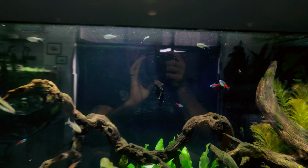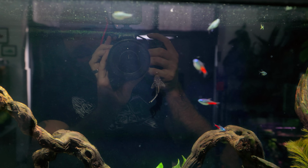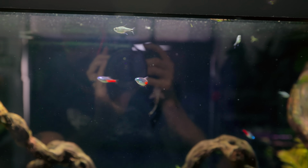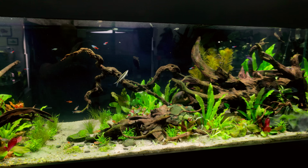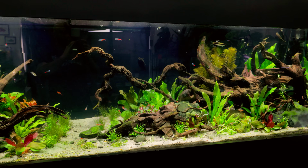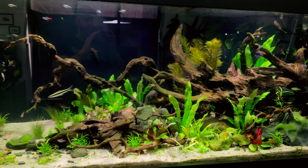Oh, got a nice bristlenose on the back there, which is not the one that I thought we had in here. That's a different one. Remember, we've got the honeycomb in here. That's a black one. How has he got in there? I guess they were both still in here. Anyway, not a problem. I didn't want to put a load of bristlenose in here because of the amount of swords we've got, and they can chew on them.